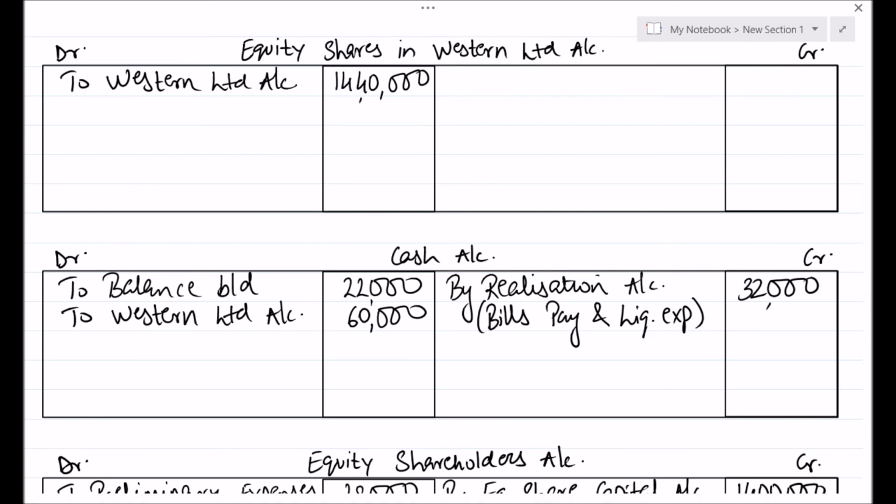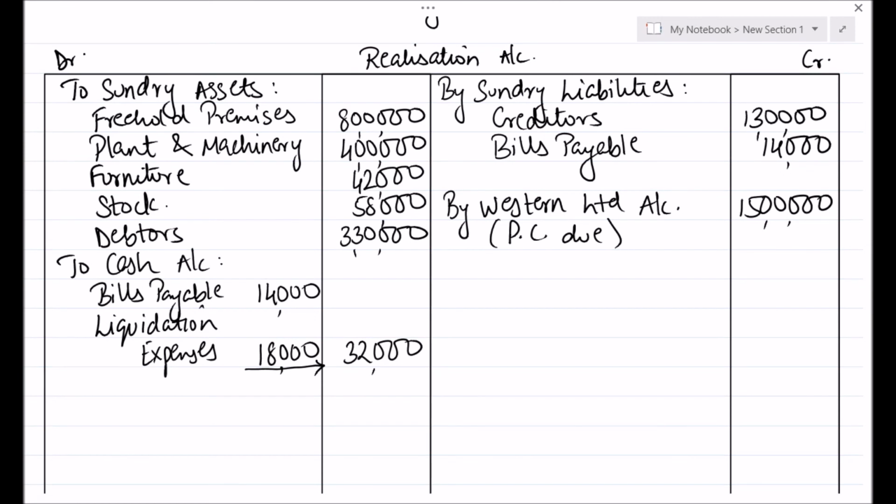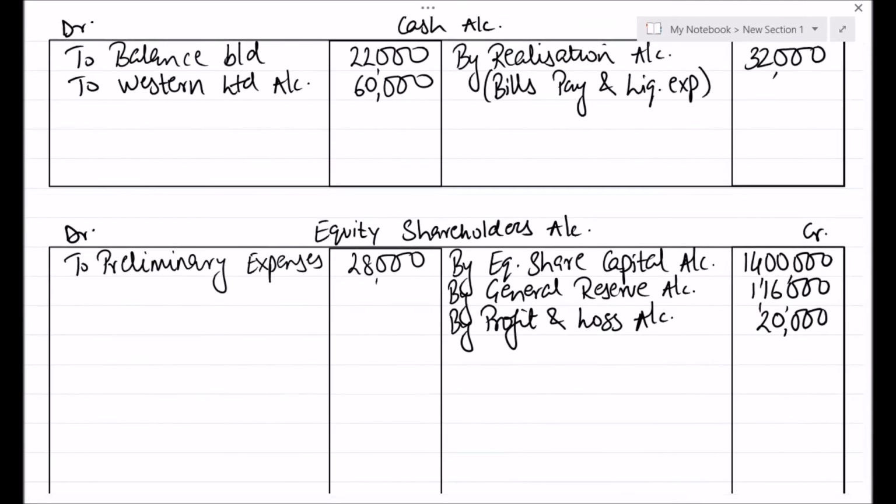That's it. All the entries and adjustments have been done. Let's close the books of accounts, starting with realization account. The total of the debit side here is greater. That is 16,62,000. And the difference will go to the shareholders by equity shareholders account. The difference is rupees 18,000. So therefore equity shareholders account debit side, the corresponding effect to realization account, amount was 18,000.